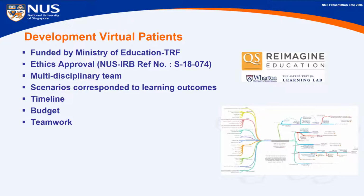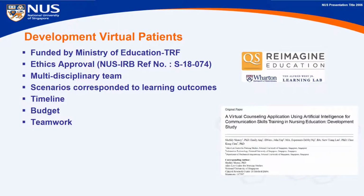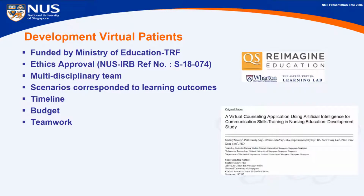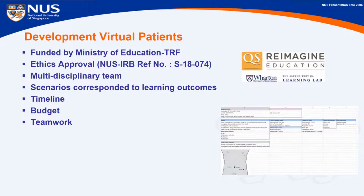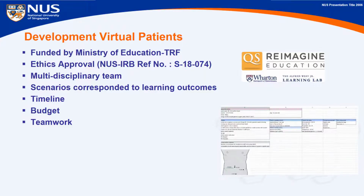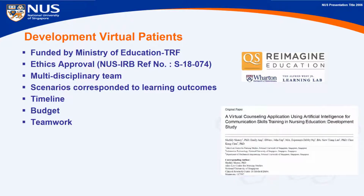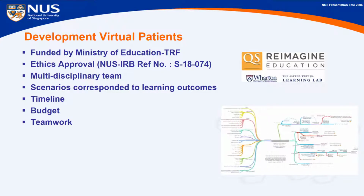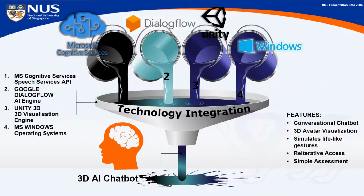And if you can see these maps, we prepared them for just one scenario, to show how much you have to come out with. Because in order to speak to a virtual patient, you have to actually train a machine. There can be many permutations of what a person would say to a virtual patient, to come up with a communication scenario. So it was a tedious road ahead. So this is what I would like to share with you.